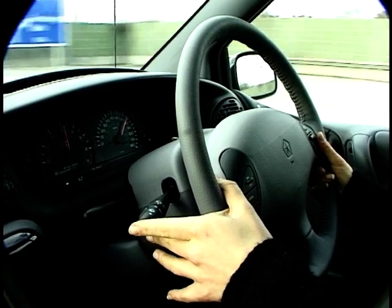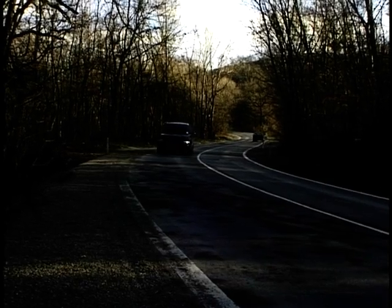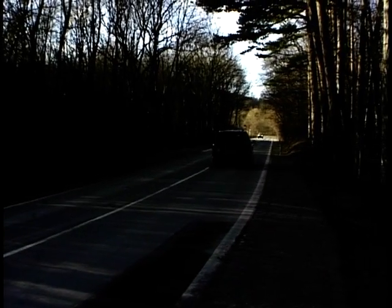If it's load space you're after, then the Grand Voyager is the one for you. Its extra 13 inches in length gives you a vast amount of room.